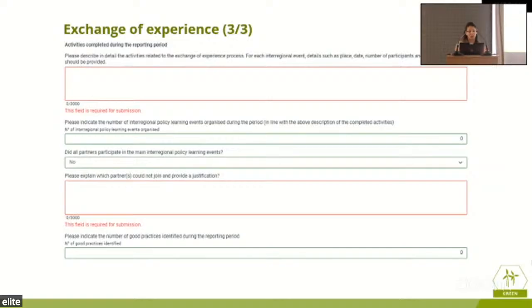And for the reporting period, you need to describe in detail the activity and the experience process. You need to fill in your fields. You have a number of words, and you will have to provide the number of events organized, how many participants you had, and explain if something was changed in the process, if somebody could not join, and you need to be quite explanatory and justify if something changed.